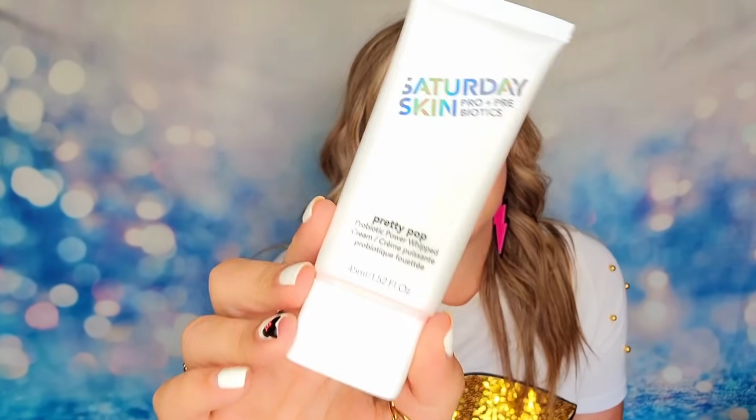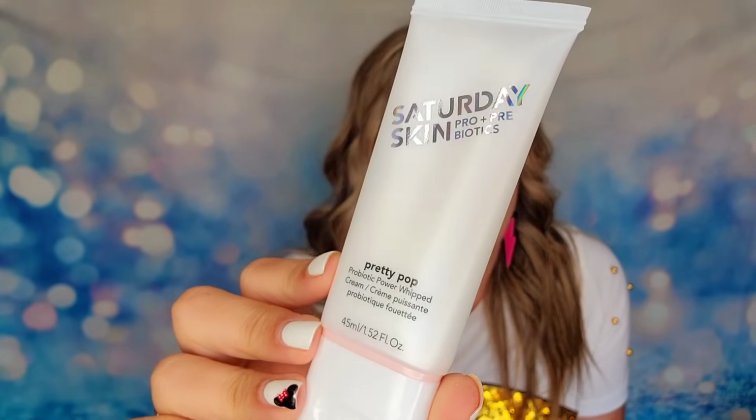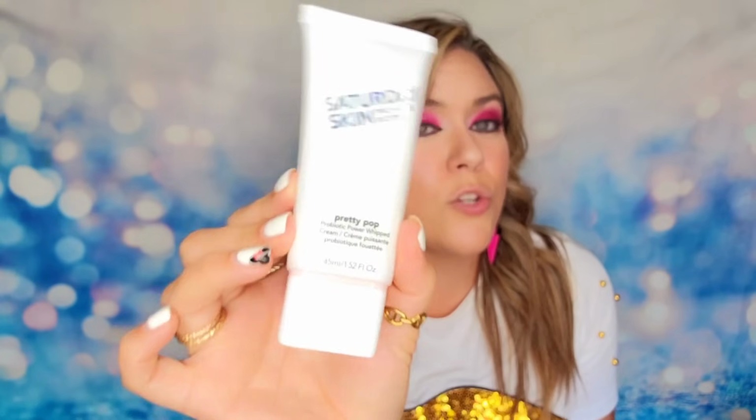But this is the next item that I see in my box. I'm not quite sure yet if I got this as part of the icon box or if I redeemed points for it. But I'm pretty sure we had this Pretty Pop Probiotic Power before. It just sounds so familiar. So this one is a moisturizer and it does have probiotics inside of this. It is a soft whipped cream formula, but it is full size. Great brand. But now I'm questioning it and I can't remember. So you guys let me know, was this a choice item or not?